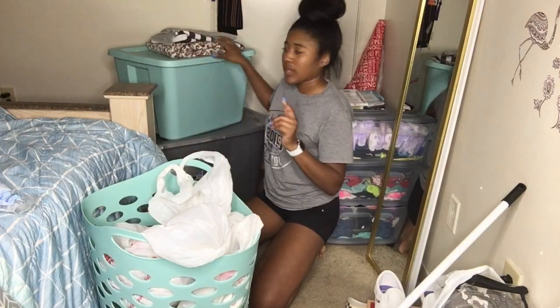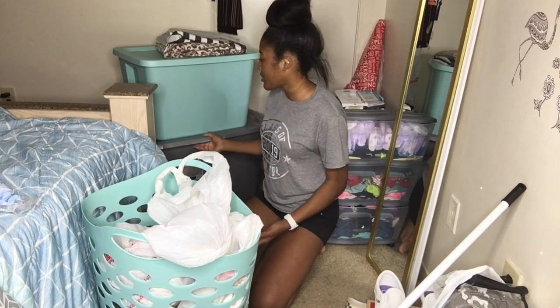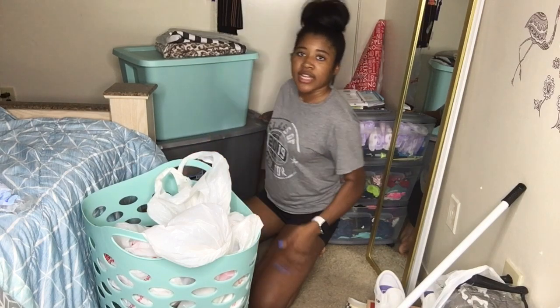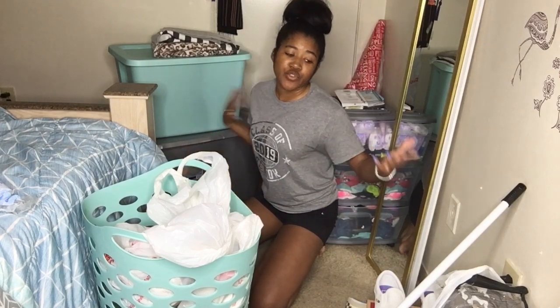Need two big totes, if y'all can see them. I already put my stuff in it, so it's gonna be too hard for me to carry. We'll pick up and show y'all, but I'm pretty sure I can see it. A blue tote and a gray tote. That's basically my own theme, gray and blue.